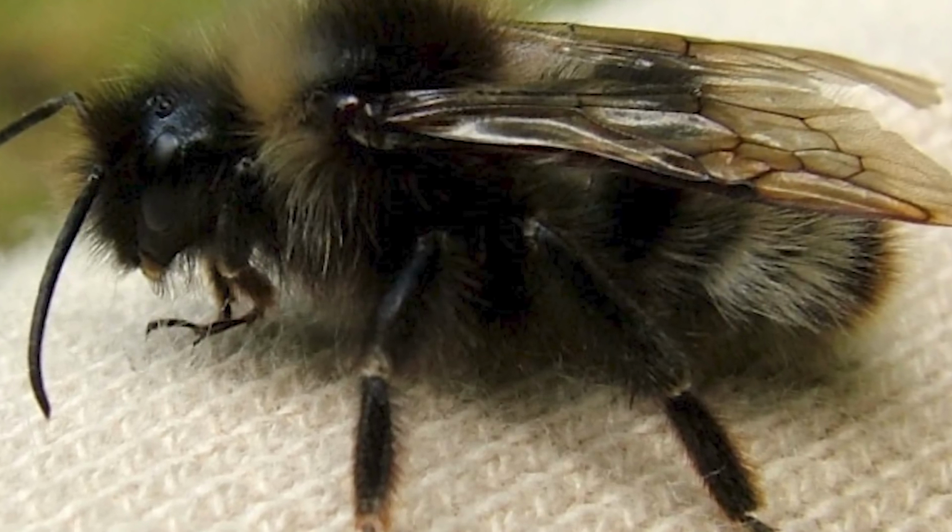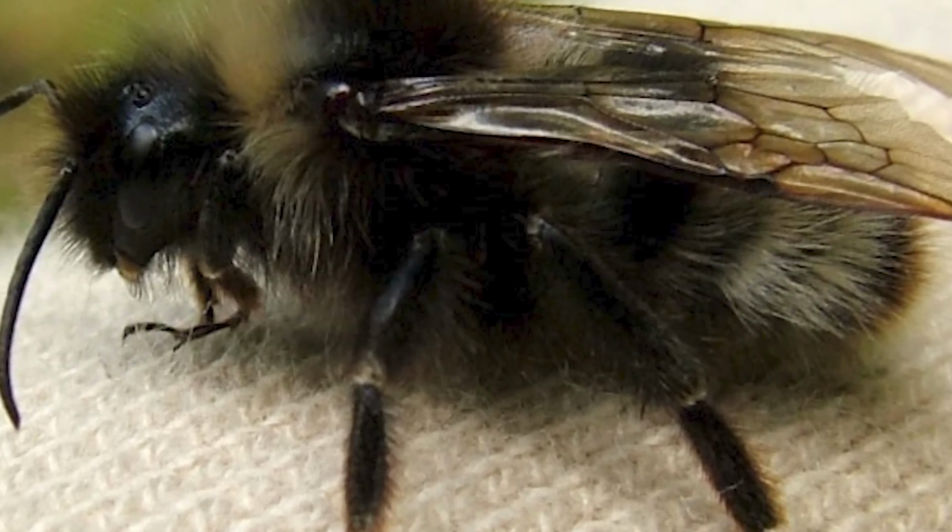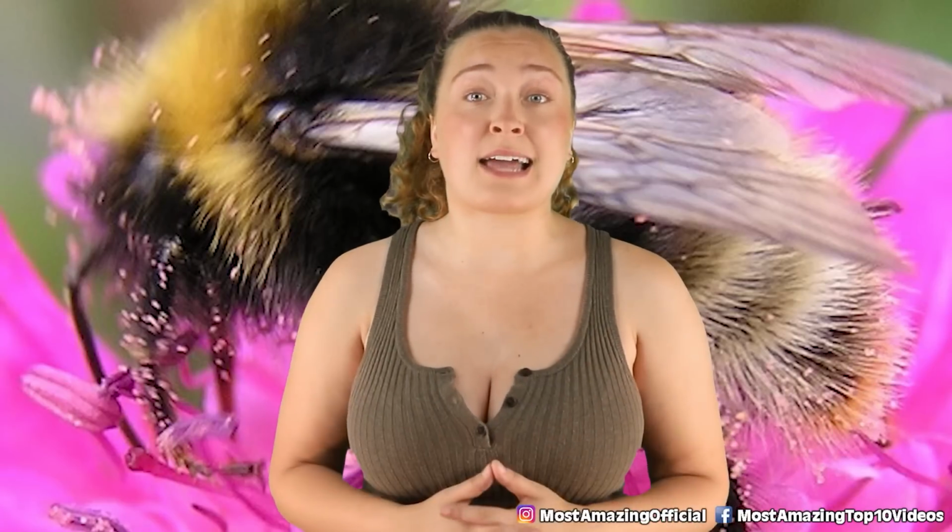Because this discovery came just last year, more research will soon be conducted to see just how many species of bumblebees we've been misidentifying. Maybe we're really close to learning about even more new ones.